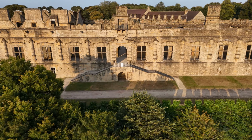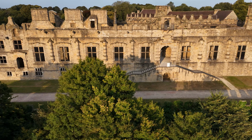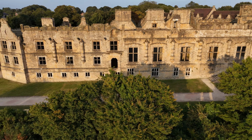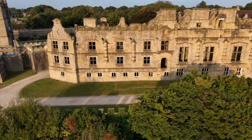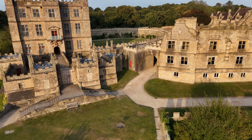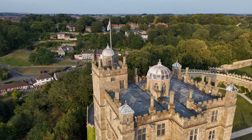In 1068, just 2 years after the Norman conquest, William the Conqueror sought to consolidate his control over the rebellious north. To secure his realm, he commissioned a series of fortifications, including the construction of a castle at Bolsover.